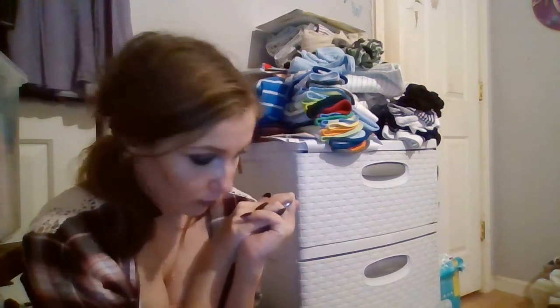I also have this Ciate London Everyday Vacay Coconut Setting Powder, which is kind of unique. I've never had a coconut setting powder. Another one that I got from BoxyCharm. So I think that that's actually all my high-end loose powders. So I'm going to go ahead and organize my low-end loose powders, and then we're going to talk about pressed powders. I have so many loose powders from the drugstore, it's ridiculous.